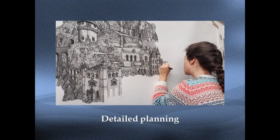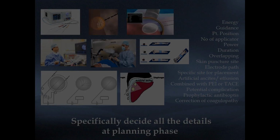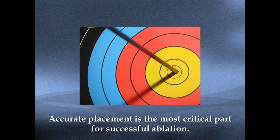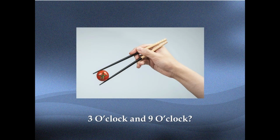Precise planning is almost half of successful ablation. Please specifically decide all the details. Accurate placement is the most critical part for successful ablation. If we consider single ablation, we should carefully insert along the long central axis through the index tumor.